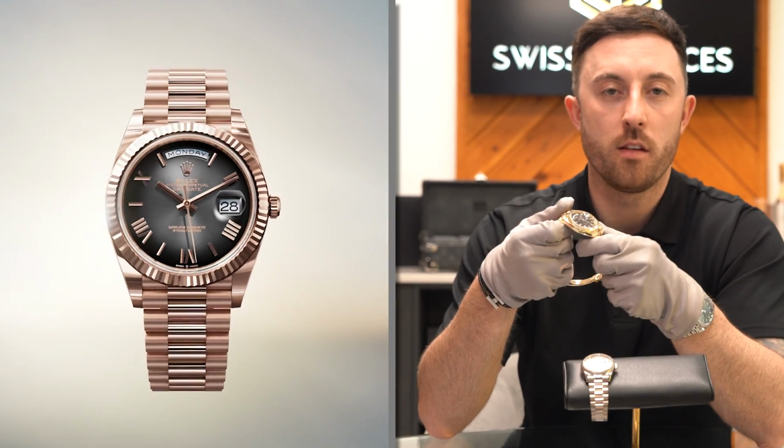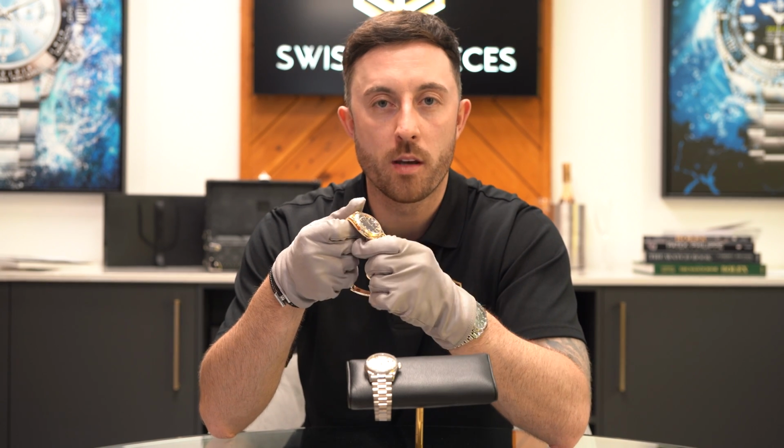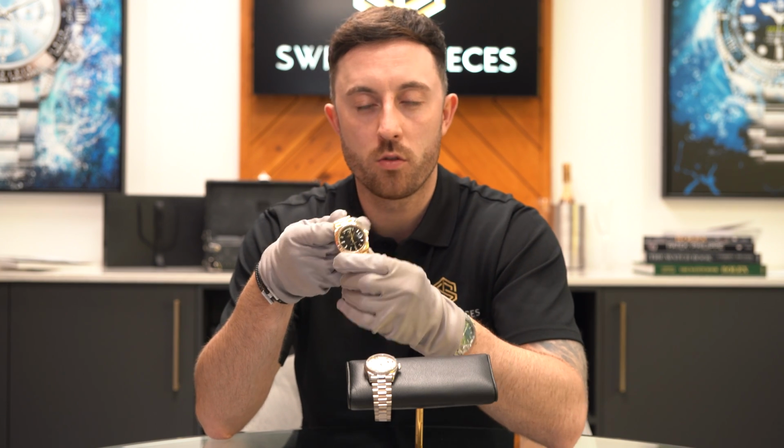I'm really surprised that the green olive dial Day-Date hasn't been discontinued. Maybe that might go in September time because Rolex do tend to let some models go at that time of year. But yeah, there's a new model. It's got the grey with the Everose, super nice.